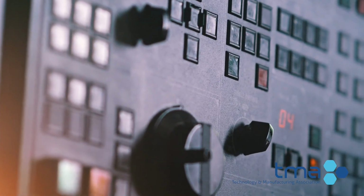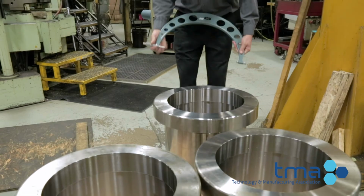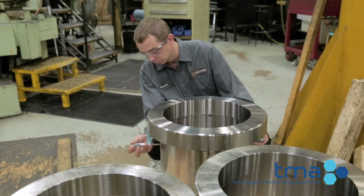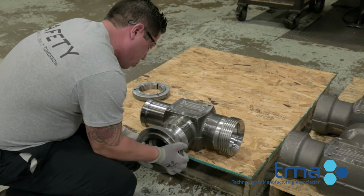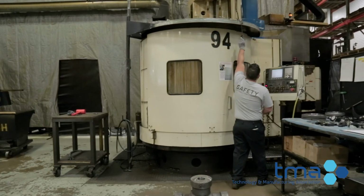Some of the challenges I would say are precision products for the customers, holding tight tolerances, and also the work holding for, let's say, castings and forgings and that matter, because it's constantly changing. There is a lot of repetitive work, but there is also a lot of changeover involved.